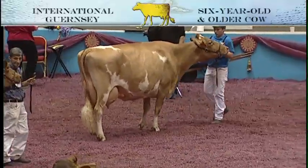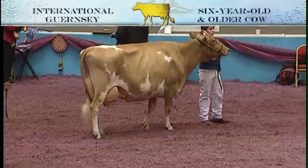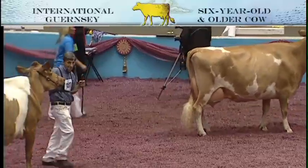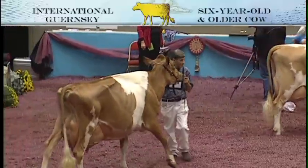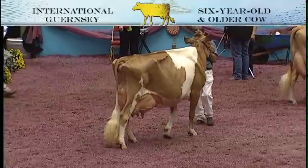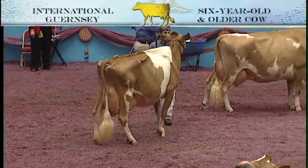Grand International Red and White Show. Our judges have completed their placings in the aged cow class. I'd like to have the juniors take a step forward, be acknowledged for their efforts today. Second place junior in the class was entry 2861, Swiss Acres Morris UBID Red, exhibited by Carson Kasbergen of Rudolph, Wisconsin.